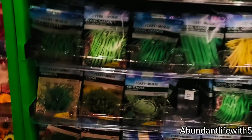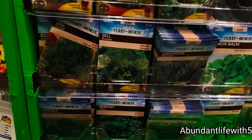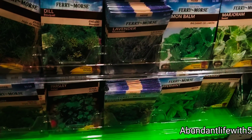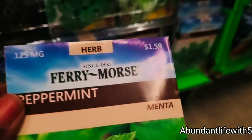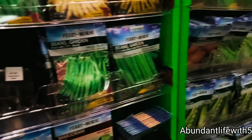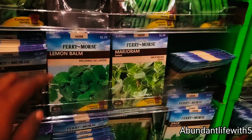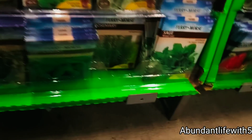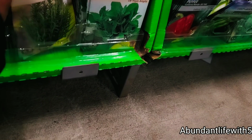Okay guys, I'm gonna talk a little louder because they have their music playing. So they don't have any plants right now, but we're gonna get some parsley, we're gonna get some peppermint, and they are $1.59. And we are gonna get some, let's see, I always wanted this, I was looking for it. What did I tell you, lemon balm? Yeah, it was lemon balm. And we're gonna get some rosemary and some sage because I want to start my herb garden.